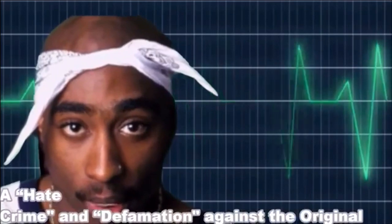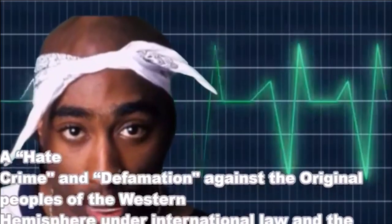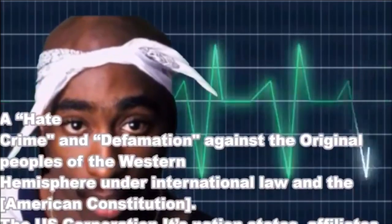Article 1. All so-called black people in the Americas are not descendants of Africa, and this misclassification of our identity, i.e. colored, Negro, black, and African American, is the result of social programming and indoctrination, and is not and will not be accepted by the autochthonous people in any manner, whether it be personally, socially, politically, or legally so-called, and the attempt to continue such reckless behavior will be seen as a conspiracy to commit fraud, a hate crime, and defamation against the original peoples of the Western Hemisphere under international law and the American Constitution.